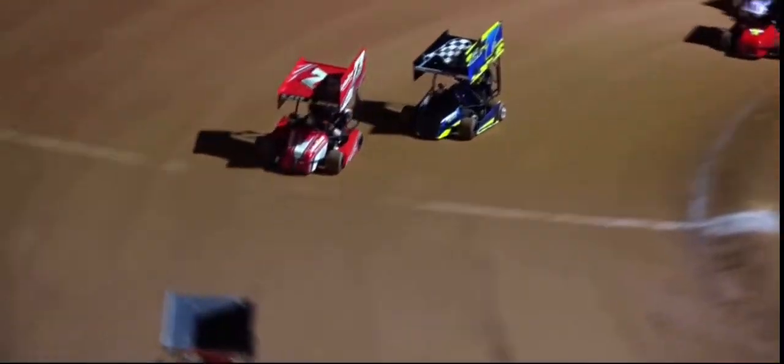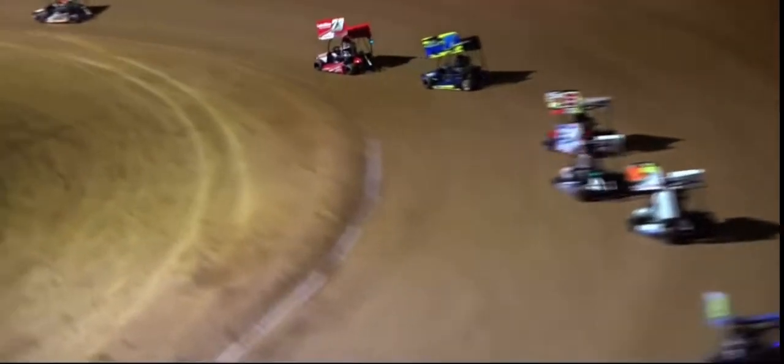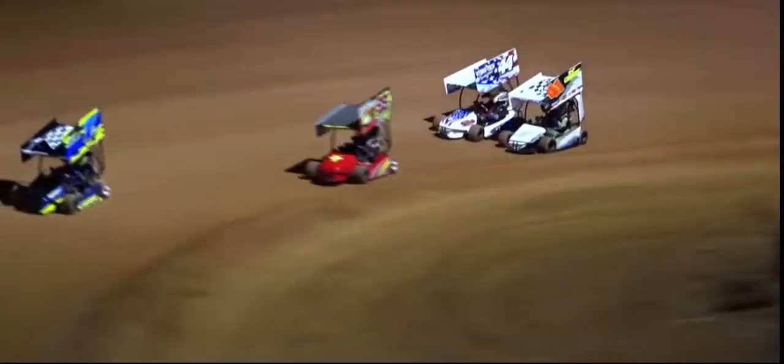Snyder trying to make a move on the inside of the 44 of Allen for that number five position. Snyder gets a little bit of a run, sticks the nose down there, wants that top five spot. And they bump going down the straightaway. Allen tries to turn it back underneath, has that preferred line going into three. They touch just a bit there. A lot of fighting between 5th and 10th right there.